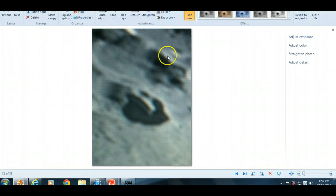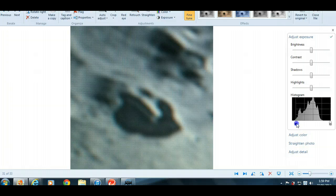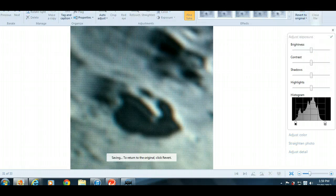And these other weird tubes coming out. What is that? I'll just try to adjust the exposure. I don't think I can do much to it. It's hiding in the shadow. It's perfect. It's like a perfect cylinder. Pretty hard to do anything with that one.